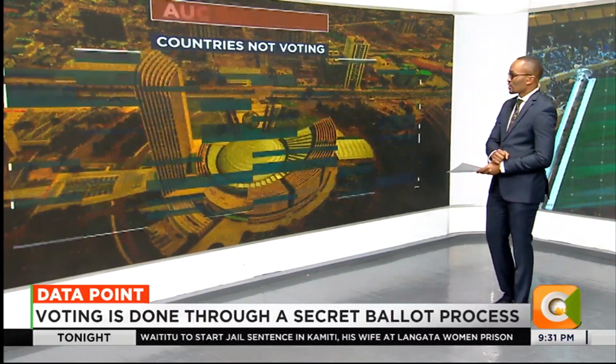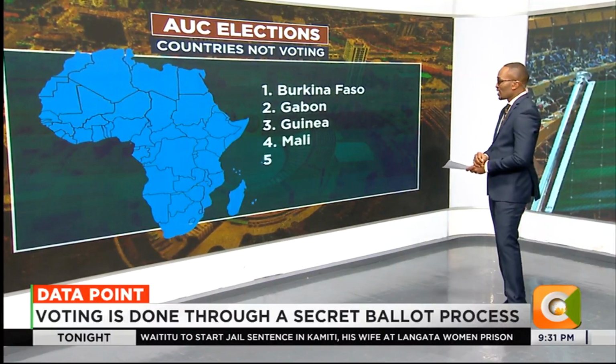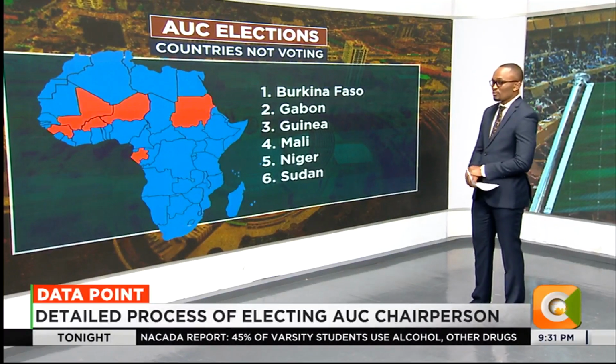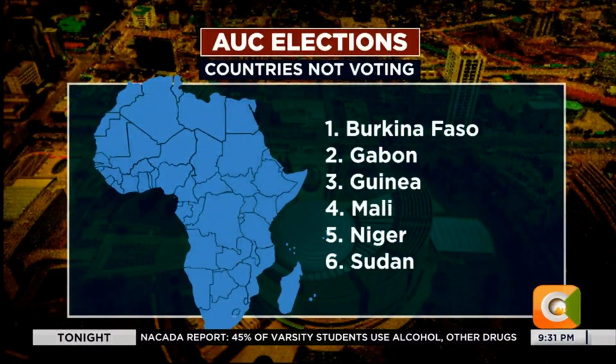Let's take a look at what else you need to know. Now, there are countries that will not be voting in this election. There are 6 of them because they have challenges. They have been sanctioned because some of them have been having some conflict and instability. There are Burkina Faso, Gabon, Guinea, Mali, Niger, and Sudan. They would not be taking part in this particular election.